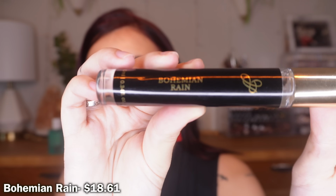Next up, this is Bohemian Rain. This one is inspired by Gypsy Water by Byredo. And Gypsy Water should have been the perfume that I bought back when I bought Mojave Ghost, which I now have decluttered out of my collection because I didn't really end up enjoying that scent that much. I should have bought this one, but hey, now I have it in my collection and it smells just as good.